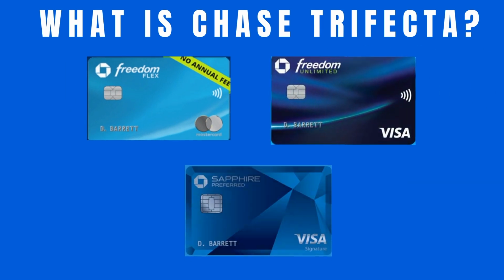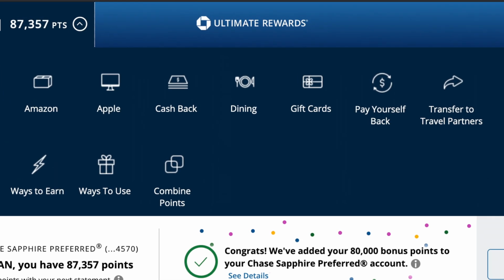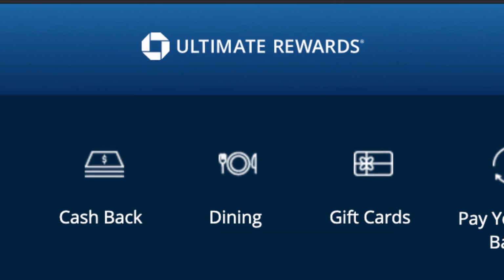Right, so what is Chase Trifecta? It's a setup that usually includes 3 credit cards issued by Chase, hence the name Chase Trifecta, which earn the same kind of reward, which is Ultimate Rewards points. This will help maximize the point earning potential.